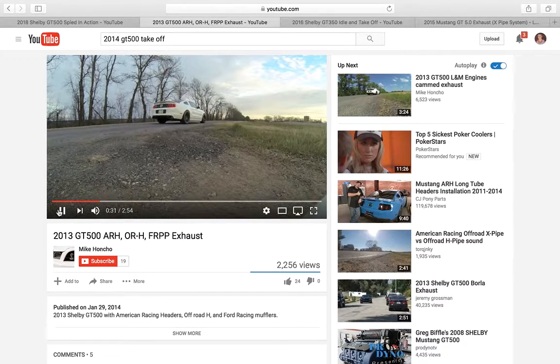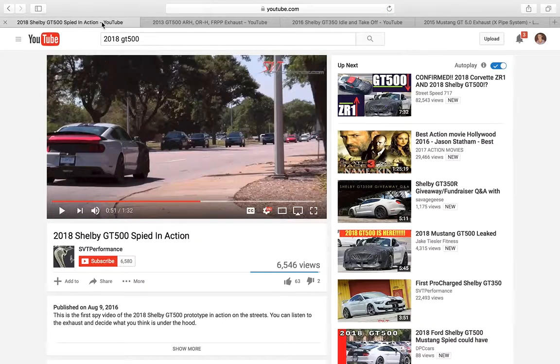So my guess is that they're going to put a supercharged V8 in it, or people have been talking about the 6.2 liter out of the Raptor. I don't know. That's a big engine. It's not much bigger than the old Trinity 5.8 as far as displacement, but I'm not sure about the block size and the weight, or how much actual literal size difference there would be.